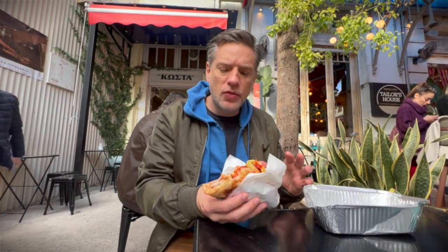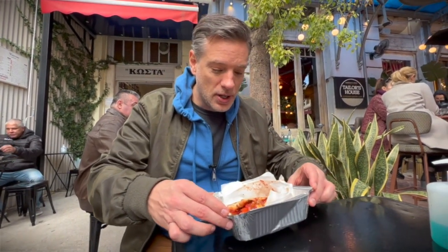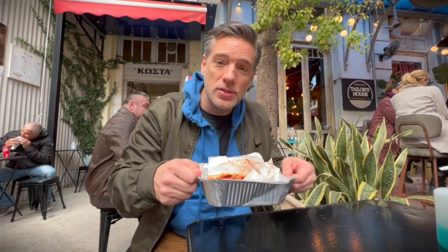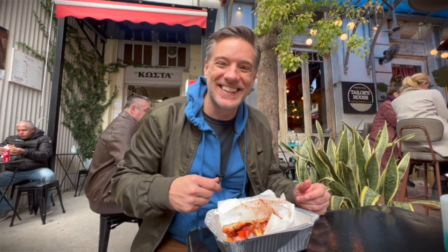I like it with the tomato sauce. Adds a different kind of taste to it, different texture, but I do enjoy it. All right, I see why they give it to you in this tray. I've never had a souvlaki or a gyro in a tray, but this thing kind of explodes out the back. So make sure if you come to Kostas, eat it in the tray, because it got all over me.